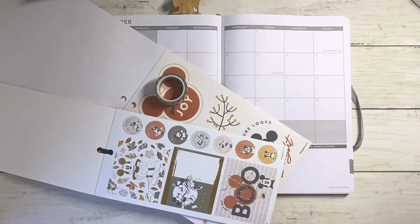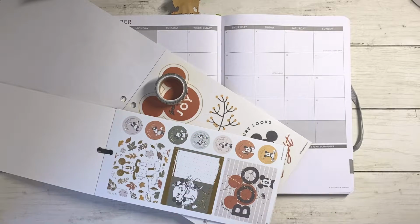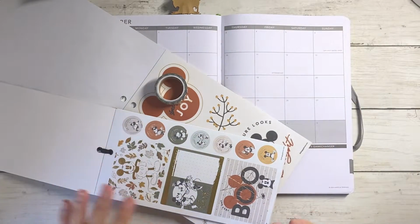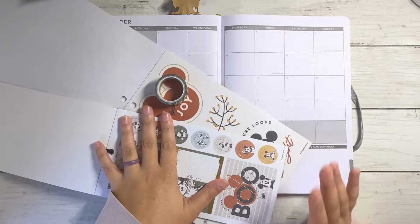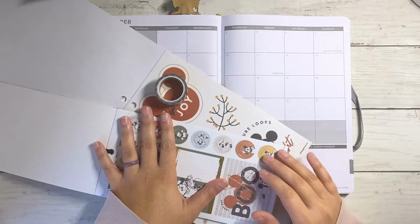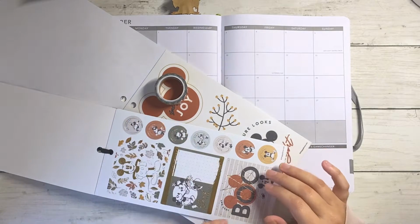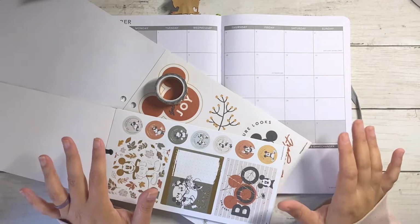Hopefully not, because you guys know that I love Disney and I love planning with my Disney stickers from the Happy Planner. So this makes it a little bit easy just because there isn't a whole lot to pick from. So hopefully this spread won't be too crazy this time. I've been going a little bit ham in my spreads lately, so it'll be nice to keep it a little bit more simple.